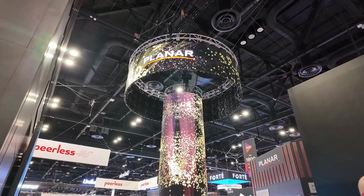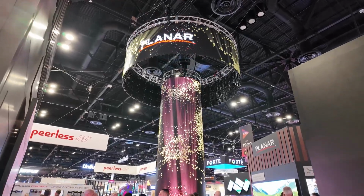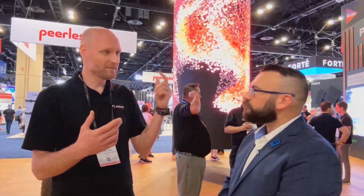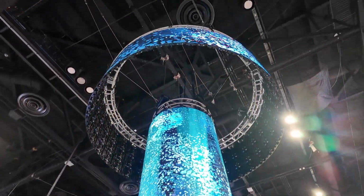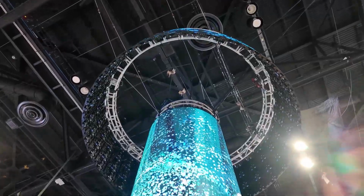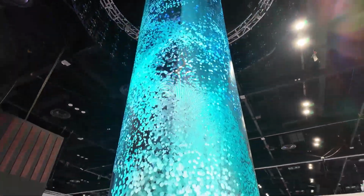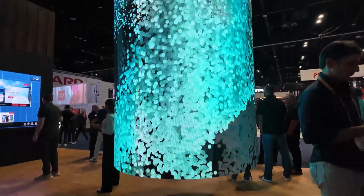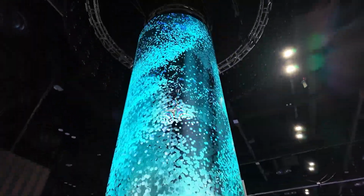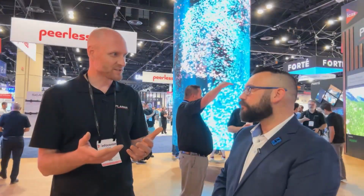It's our LN series. LN is a product that is very versatile for large-scale deployments and deployments that may be wall-mounted or, as you see behind me, self-supporting, hanging from rigging above. So this is just going all the way up to the ceiling. It is available in right-angle capable designs, so you can do 90-degree corners. And it is also available in a flex curving design like you see here. And it is also available in a wide range of pitches.